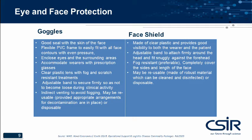People who are considering using a face shield should make sure that the shield is made up of clear plastic and provides good visibility to both the wearer and the patient. There should be an adjustable band to attach firmly around the head and fit snugly against the forehead. It should be fog resistant and it may be reusable if possible, otherwise it should be made of robust material which can be cleaned and disinfected.